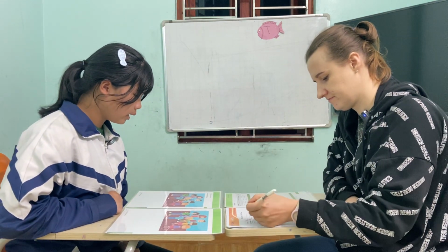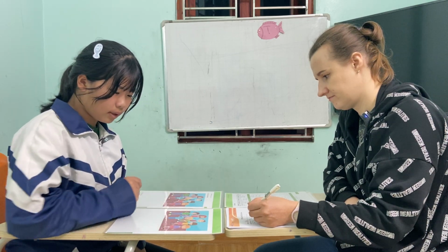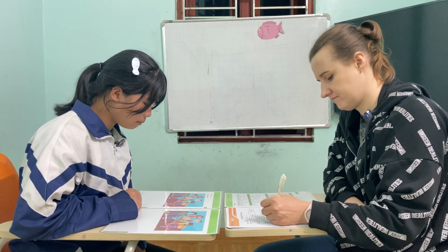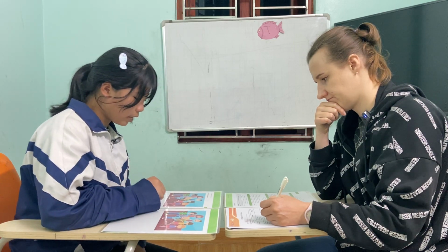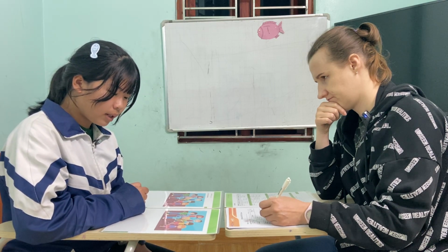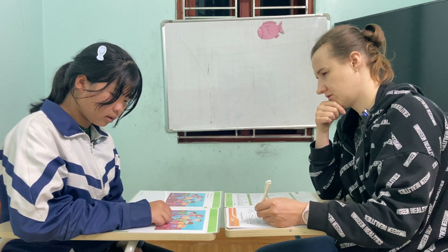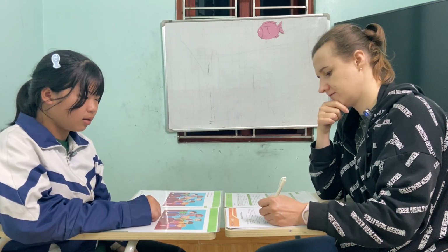Okay. In picture A, I see her wearing a blue shirt, but in picture B, I see her wearing an orange shirt. In picture A, I see her wearing blue jeans, but in picture B, I see her wearing red jeans. What is it? I think it's a vest. It's a vest. Okay.